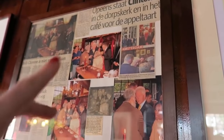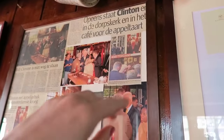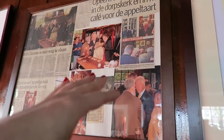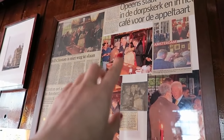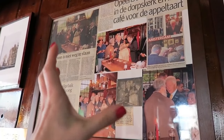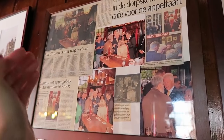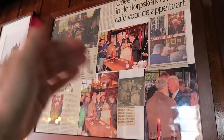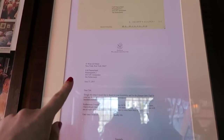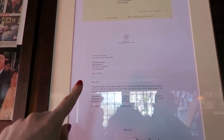So this cafe is visited by Bill Clinton. It's 400 years old. It's a state monument by now, and Bill Clinton ate the apple pie over here. He liked it so much that he bought the whole pie and brought it back to his hotel. And every time he comes back to the Netherlands, he comes back here to eat the apple pie. He even wrote like a thank you letter.